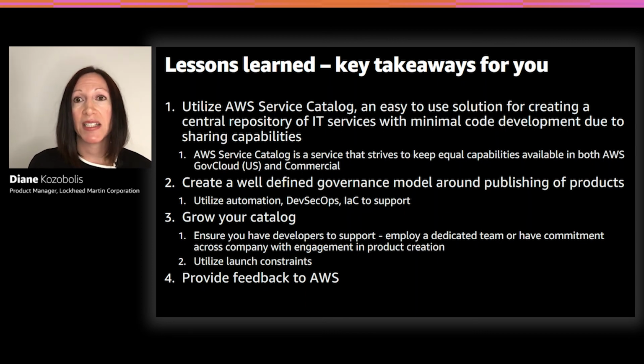Lastly, provide feedback to AWS. As you engage on your journey, let them know of ways to improve the service. Provide them your use cases for the service. If you encounter issues or functionality not working as expected, open cases to get them resolved. The more customer feedback, the better the service will be improved. Thank you, and I'll turn it back over to you, Kaushik.